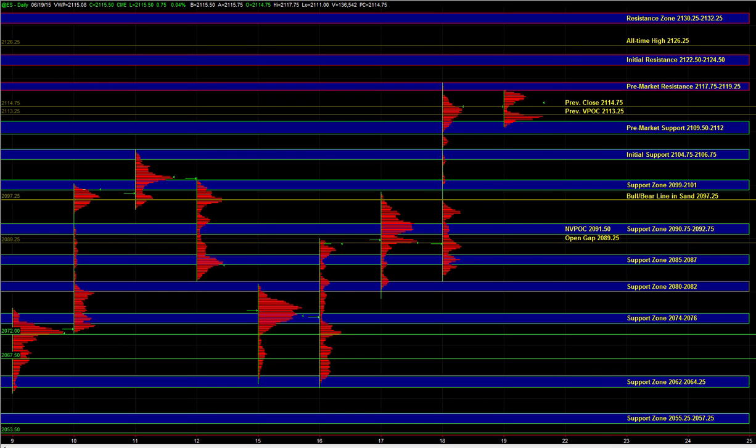In the overnight session, we saw that buyers held ES above the 2109 to 2111 overnight support area. And on the upside, heading into the open, we have pre-market resistance at 1775 to 19 quarter. Overall, the buyers are in firm control here. And even if we break below the overnight range, it wouldn't shift the larger time frame bias.